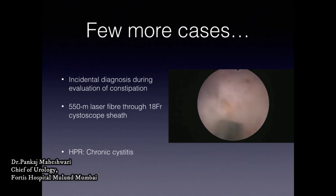Now the tumor-based biopsy is being taken by holmium laser. Here the area where you want to take tumor-based biopsy is being marked by holmium laser, and once marked, this area is deepened till you get a good biopsy specimen.